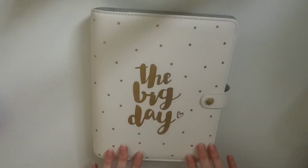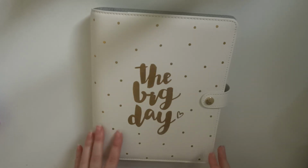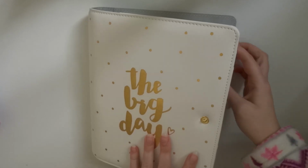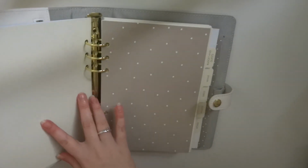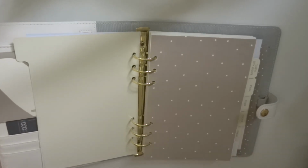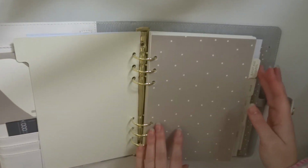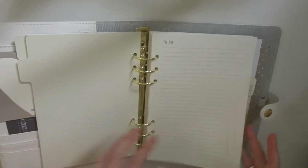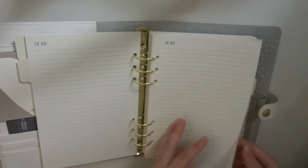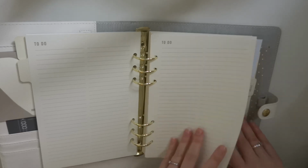And then we have the final planner. So this is my wedding planner from Kiki K. I actually bought this time last year, and it's so surreal to me that I'm actually getting to use it now. But I'm using it mainly as a memory keeping kind of thing, and a lot of the actual wedding planning is going in my bullet journal. But I am tracking things in here. For example, we have a rough budget in here. I've got our guest list.